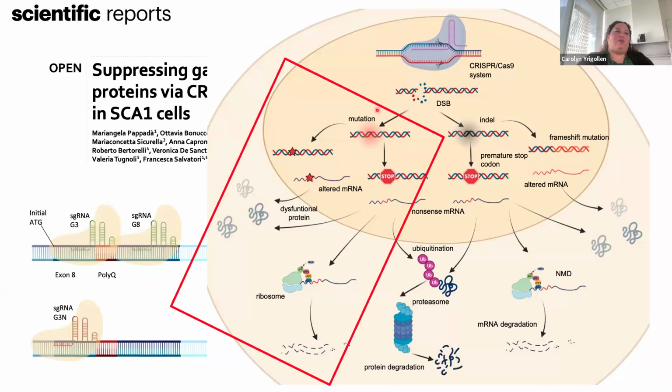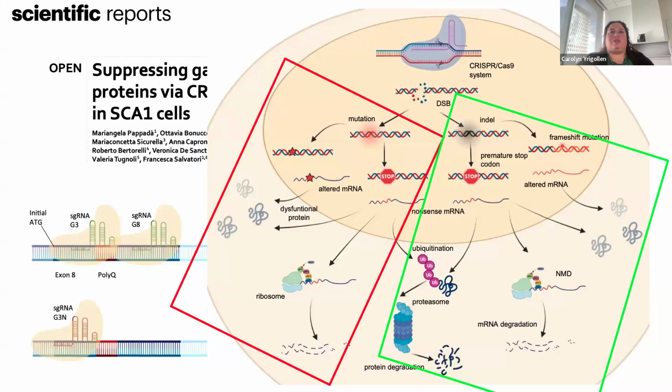So you can see here that this gene has this mutation in it, and this particular mutation is causing a toxic gain of function, but it's not being recognized by the cell as being pathogenic. And so it's able to continue to create these dysfunctional proteins. But by creating these additional mutations, either a stop codon or a frame shift, they're able to evoke the nonsense-mediated decay or the protein degradation.